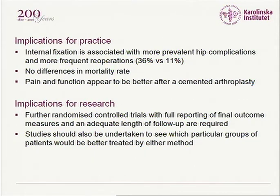For practice, internal fixation is associated with more prevalent hip complications and more frequent reoperations. So 36% versus 11%. There were no differences in mortality rate, and pain and function appeared to be better after a cemented arthroplasty. They also have an implication for research: future randomized controlled trials with full reporting of final outcome measures and adequate length of follow-up. That means at least 2-year follow-up.